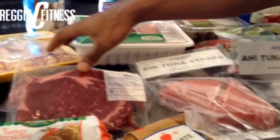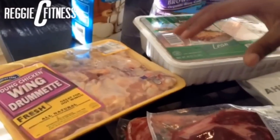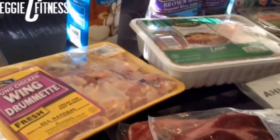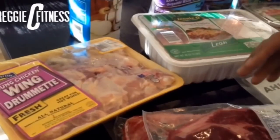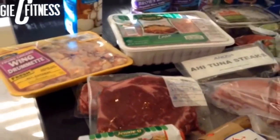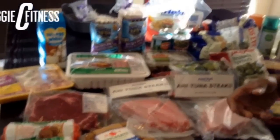Now, I do have my wings here, and yes, they do have fat on the outside of them, but what I do is I bake them, and after I bake them, I take the skin off and I just eat the meat from the bone. I never eat the skin. The reason I chose the wings is because I'm not the biggest fan of chicken breasts because they're dry. So usually I go with chicken wings, chicken thighs, drumsticks, chicken of that nature.